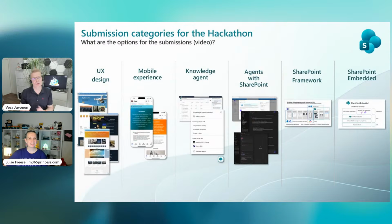Yep, absolutely, Louisa. Can we mix and match categories? Yes, 100%. I can have agents with SharePoint, but still have a beautiful UX design and submit in both categories? 100%. So your submission can fall into multiple categories. When you are submitting your video in the GitHub, you're selecting which categories you want that to be rated in. We will double check that as well, and then we can update the categories if needed.